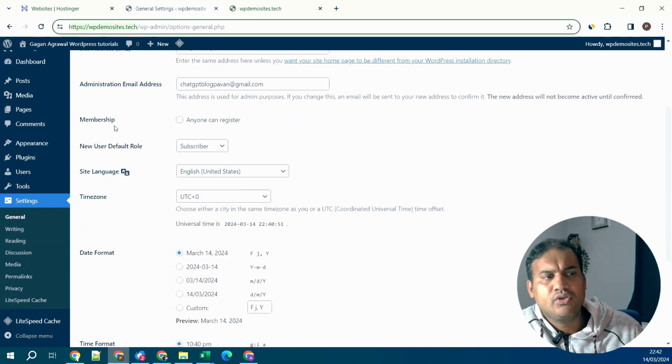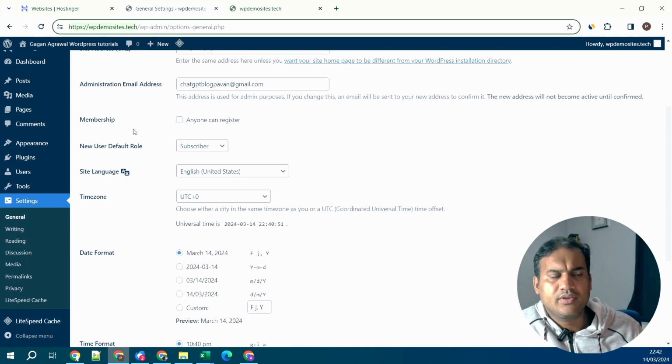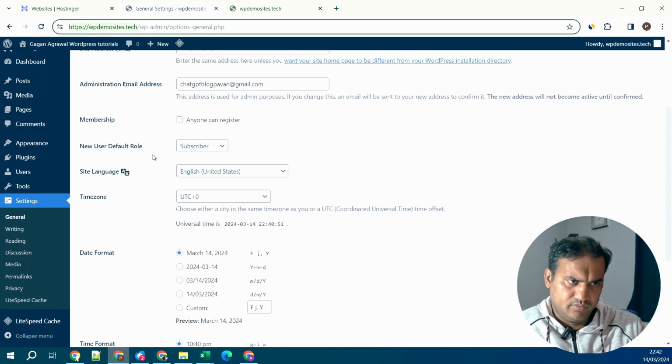Then, if you want to create a membership kind of a thing, check it out. But as a beginner, do not change anything. Then new user default role, don't make any changes.